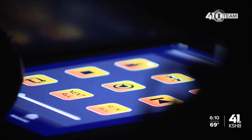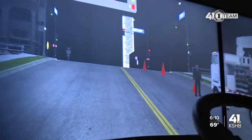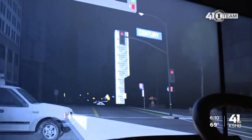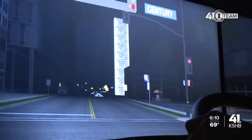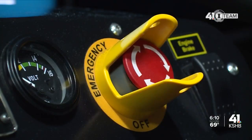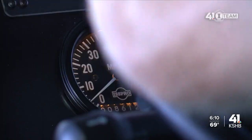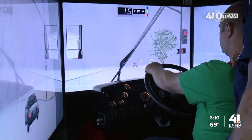He explains what fire truck drivers should do if they approach an intersection with a red light. You come up, you stop, you make sure all those drivers can see you before you proceed through. Because if you come up and assume that they're gonna stop, that one assumption can cause you to be in an accident. This simulator gets recruits mentally prepared for what they may face. That includes driving in the rain and the snow.